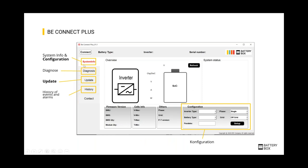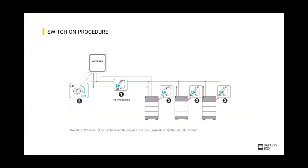So actually you'll be able to use the tab of system information to commission the battery. And also you'll be able to use the diagnostic, the updated section, and the history of alarm. So these can be used for commissioning or for diagnosing a problem later on. So again, reminding the switching procedure.